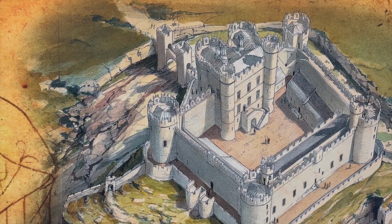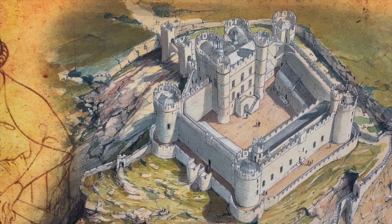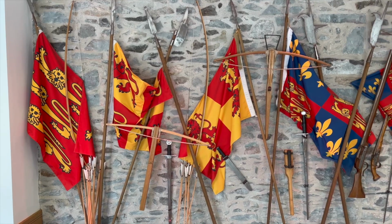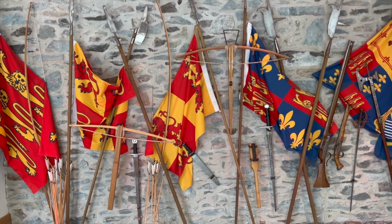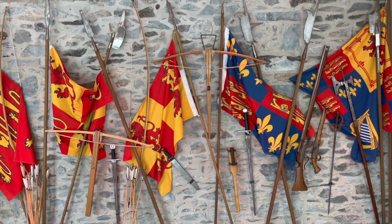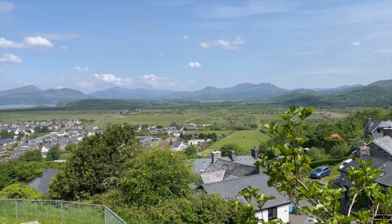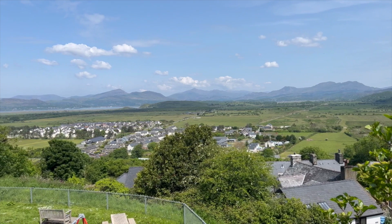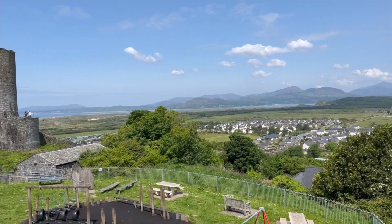The kings of England and the Welsh princes had vied for control of North Wales since the 1070s, and the conflict was renewed during the 13th century, leading to Edward I intervening in North Wales for the second time during his reign in 1282. Edward invaded with a huge army, pushing north from Carnarvon and on to Harlech, which was finally taken in May of that year.